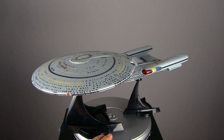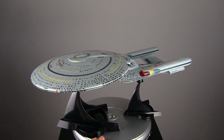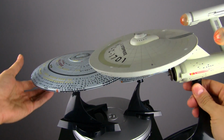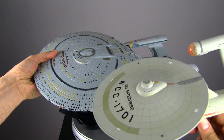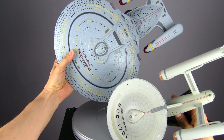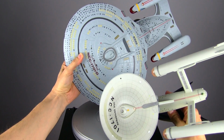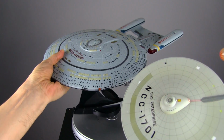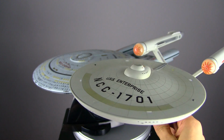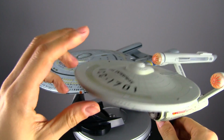And for a quick size comparison, I don't have a lot of Star Trek merchandise, but I do have the Kirk ship from the original series. So the Enterprise D is actually just a tiny bit bigger. They're not in scale with each other, but it's nice that the Enterprise D is still a little bit bigger than the original Kirk ship.